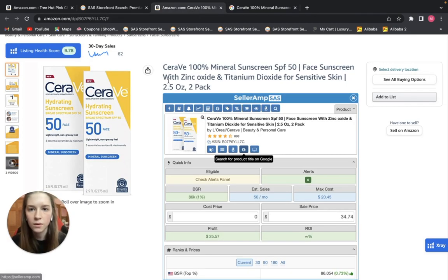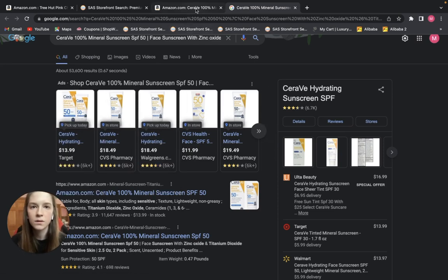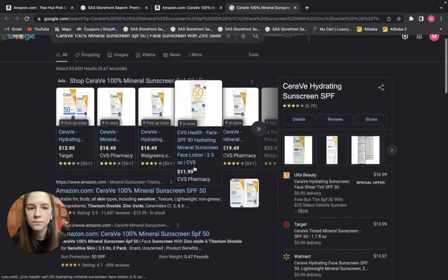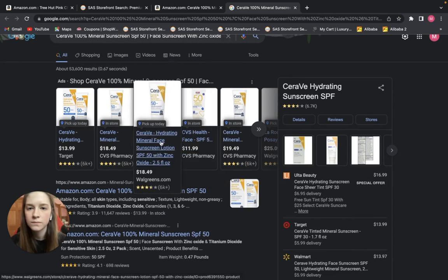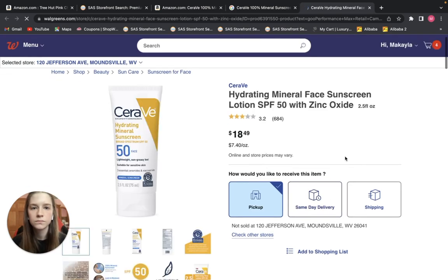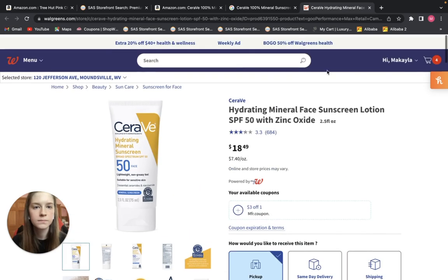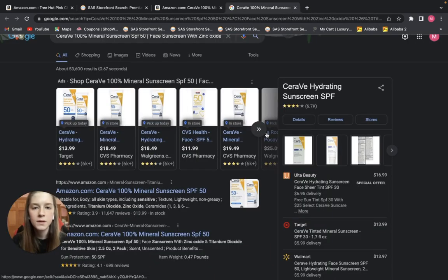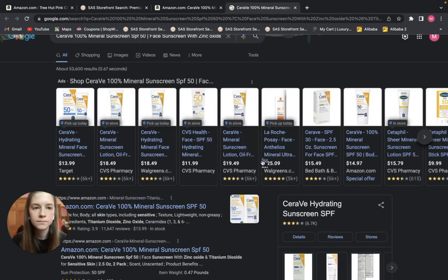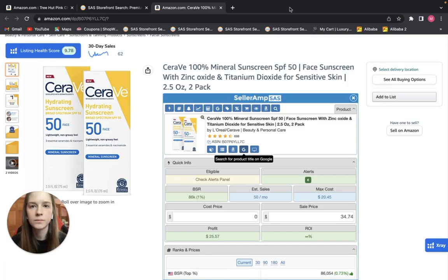You gotta double check all this, the ounces and stuff. Make sure it's 50. Not gonna be cheap enough. Maybe Walgreens has a sale. Just a $3 off one. It's not going to help us. Okay. Continuing on.